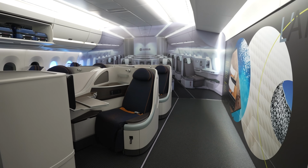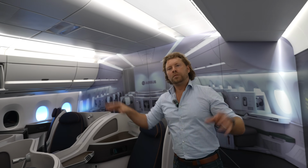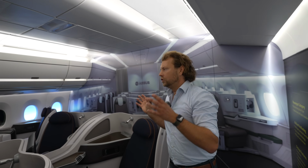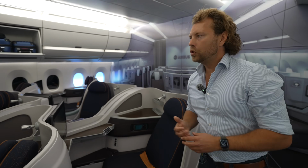We have the business class bins on the right hand side. We have a business class seat, just as an explanation. In all the different mock-ups, we have different setups. So as we're talking here about the door 1, just next door, we have a door 4. On the other side, we have a door 2. Some are more representative, talking about the A350, for example.